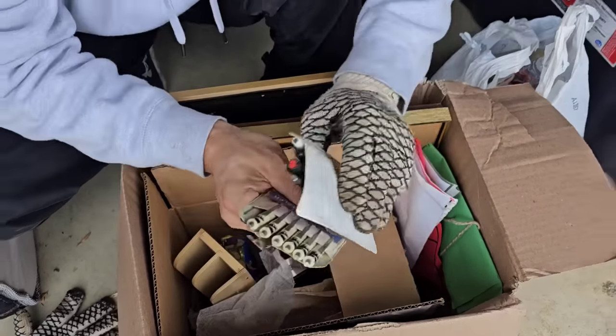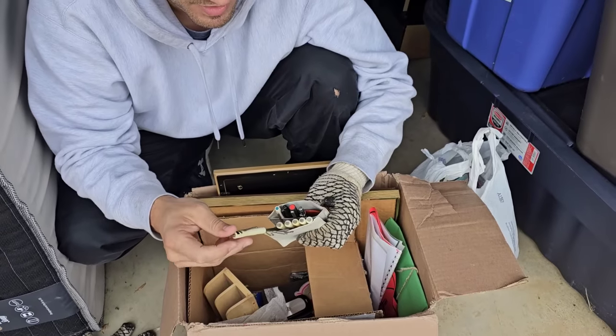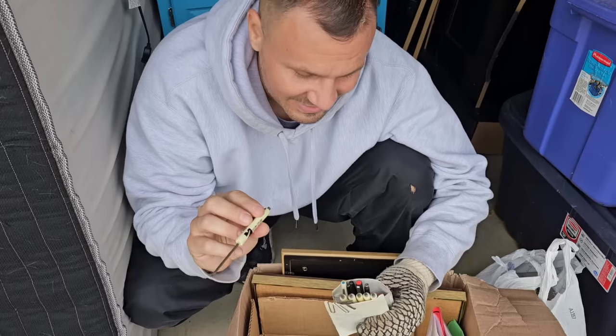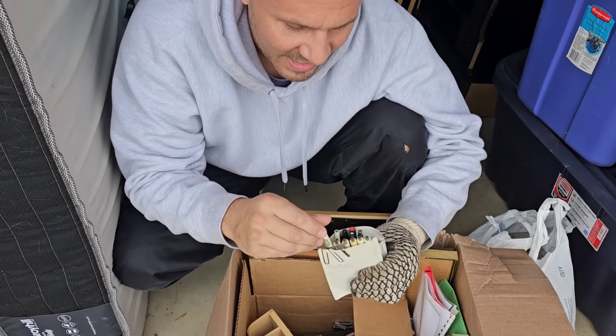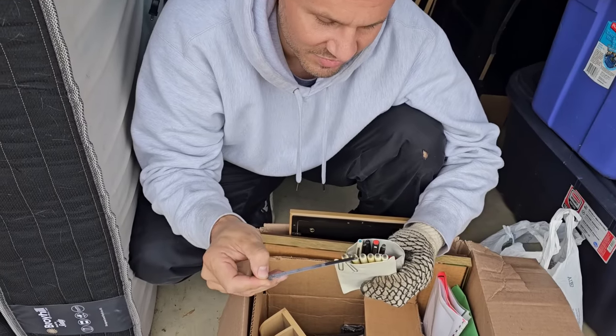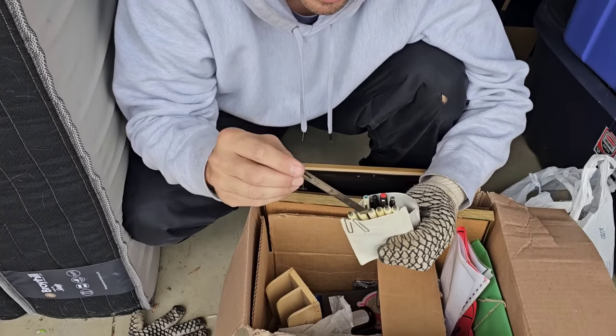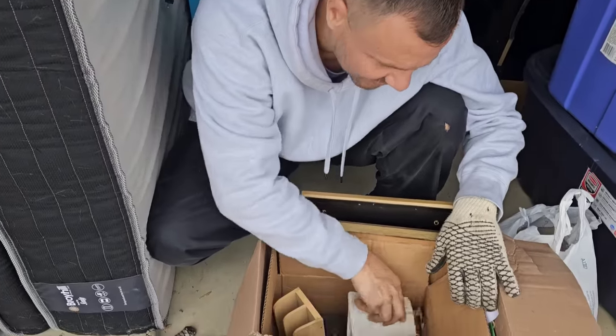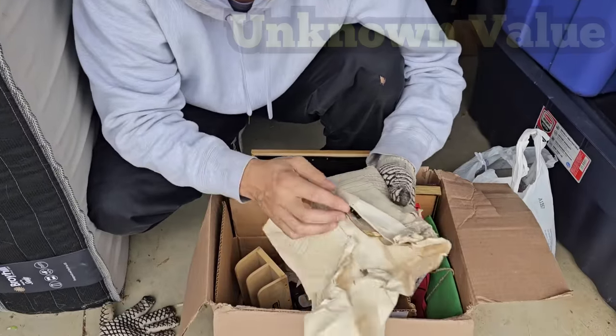I have a feeling. Those are vintage, and I have a feeling this was her dad's stuff before he passed away. Or grandpa, he must have been the one with the slide protector. Yes. And worked at Chrysler. This is all old automobile vintage stuff here. Let's see what this is.